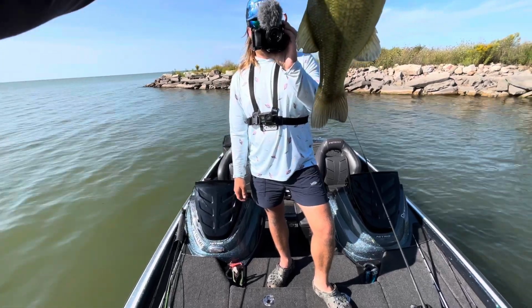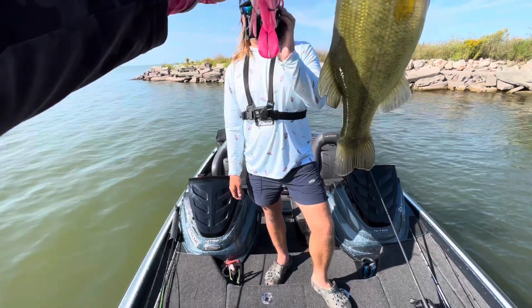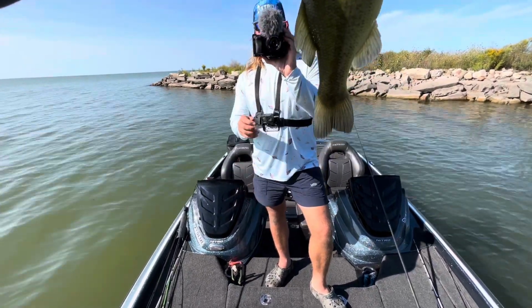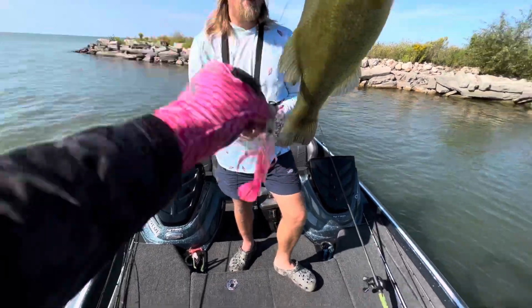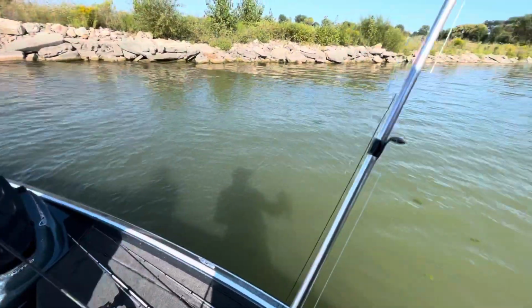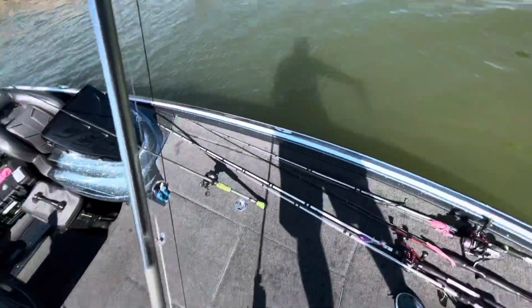So it's been a grind, guys. We just haven't given up. We've probably made what, 500 casts each today. And we're finally picking up, we finally got one, so see if we can't get a few more. Right. Yeah, dude, see where that grass is up there? Yeah. Right on the edge of it.